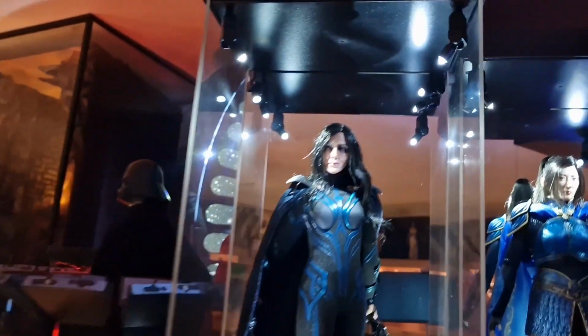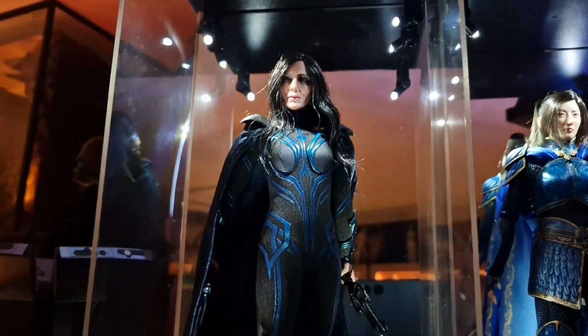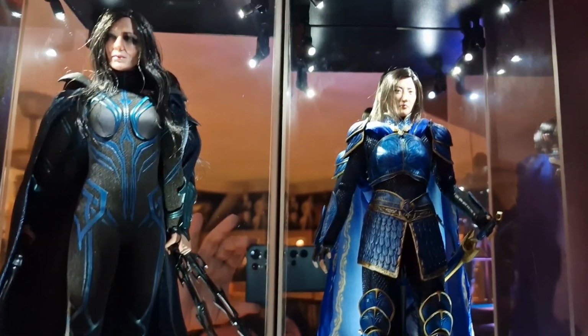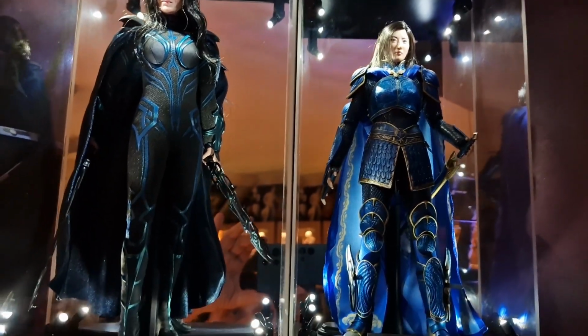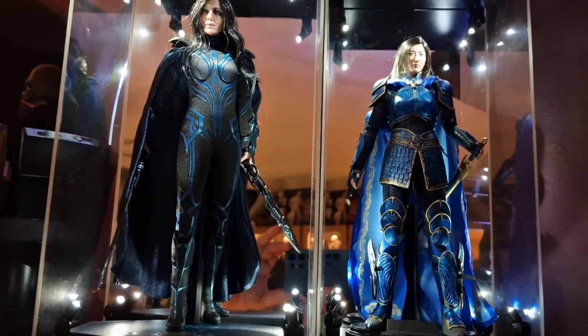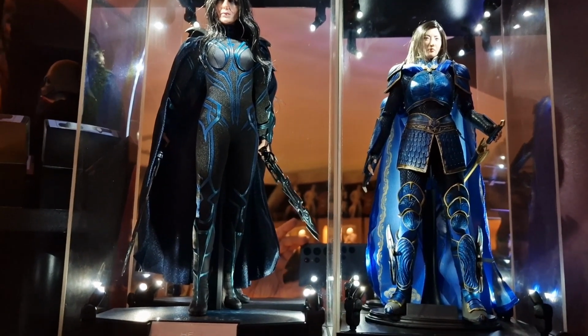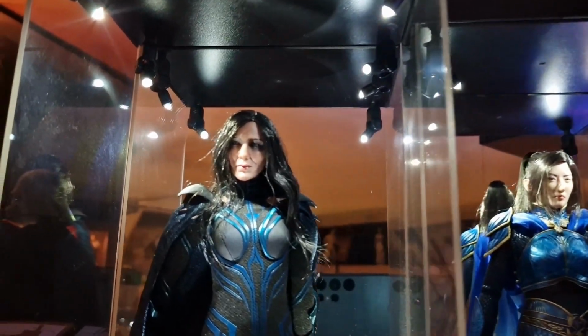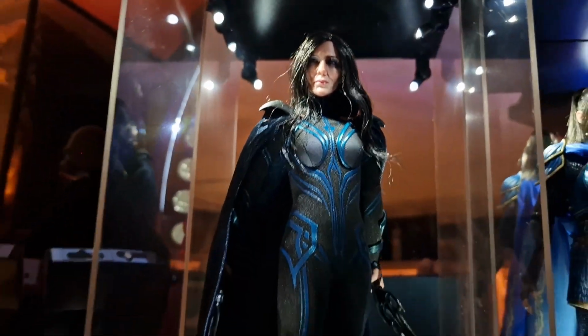And then you got Hela. I did do a video on that head sculpt. And then you got the one from the Great Wall of China. I just love the actual outfit for that. Absolutely fantastic. But yeah, brilliant.